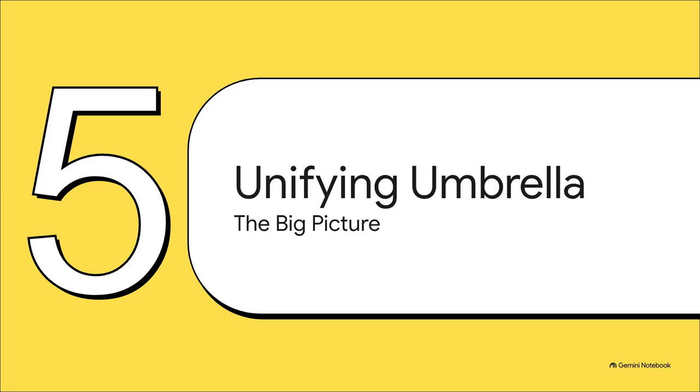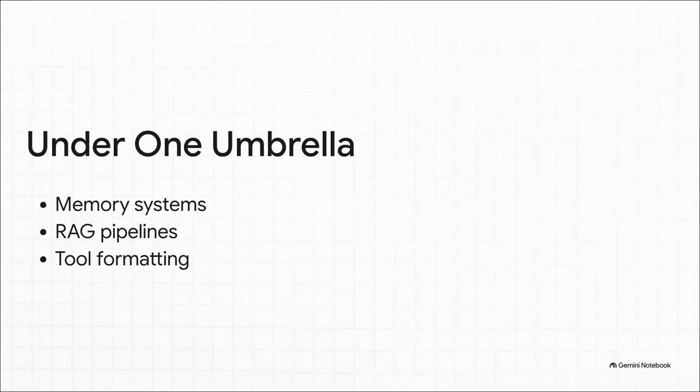All right, part 5, the unifying umbrella. Let's zoom out and look at the big picture here. Suddenly, things like memory systems, RAG pipelines, and tool formatting aren't separate, distinct topics anymore. They all fall firmly under the exact same umbrella. They are all, at their core, context engineering decisions. Every single time you make a call on what an agent should remember, what a tool should return, or what text gets summarized versus what gets dropped, you are doing context engineering. Whether you actually call it that or not, it is literally the core thread connecting all agent framework design.